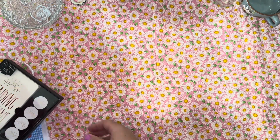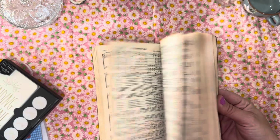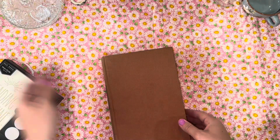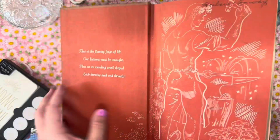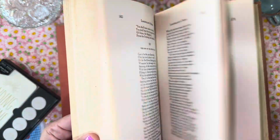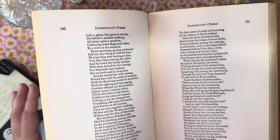I always look for vintage books, and so I picked up this one, and then I snagged this one. It's full of different poems, and I just thought it was really neat. So I went ahead and picked it up to add to my collection.